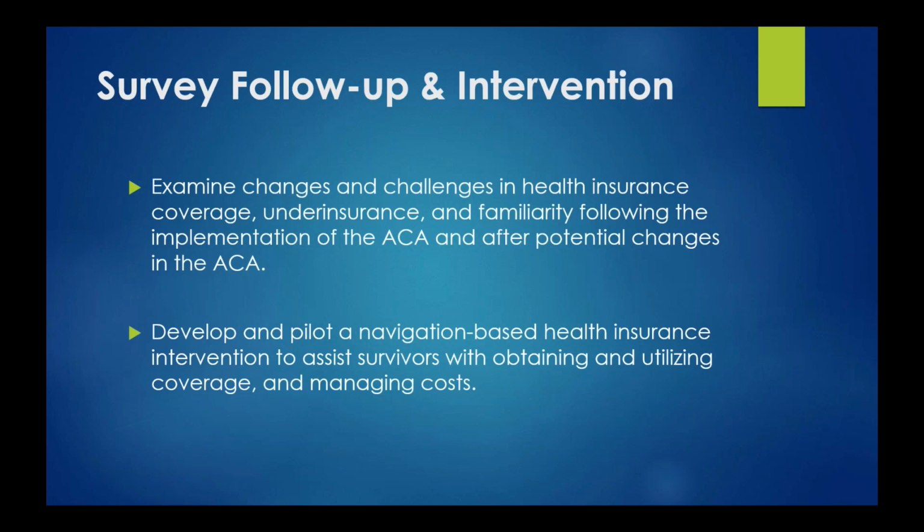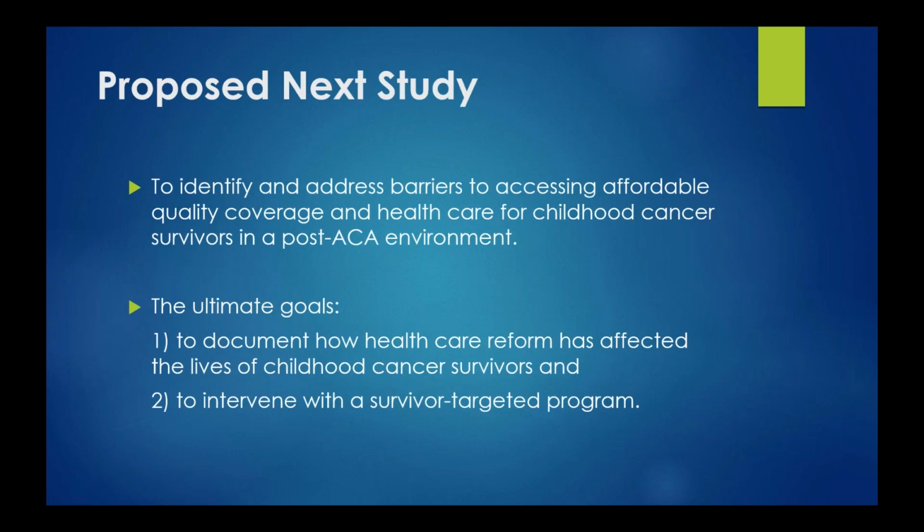In our next step, Dr. Park and I would really like to expand our survey to look at some of the changes and challenges in health insurance coverage, underinsurance, and familiarity with insurance as the ACA has been rolled out and during potential changes after some of these things change under the AHCA. Our idea with this is to understand the changing landscape of insurance for survivors and to develop a program focused on insurance navigation to give survivors the assistance they need in obtaining and utilizing healthcare coverage, and also giving them some tools to manage their healthcare costs. So in this next study, our goals will be to understand how health reform has affected the lives of survivors and to develop this survivor-focused program.